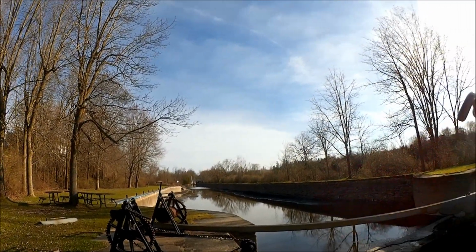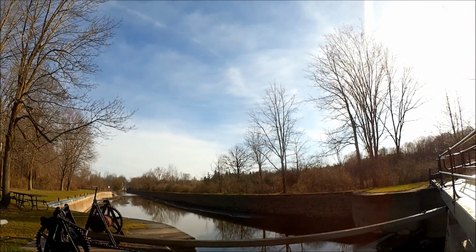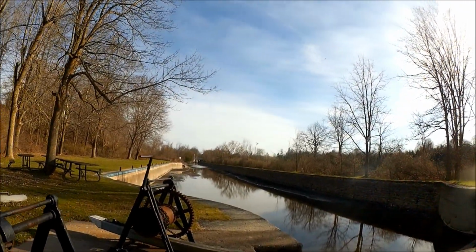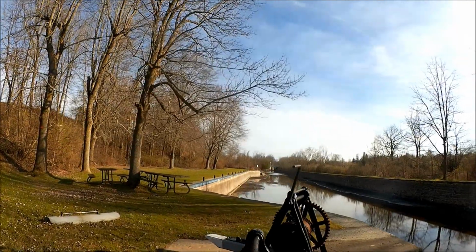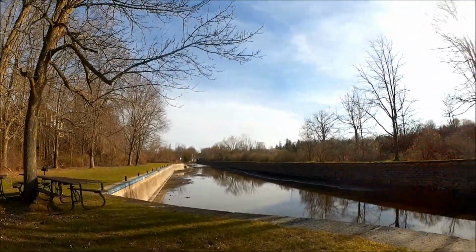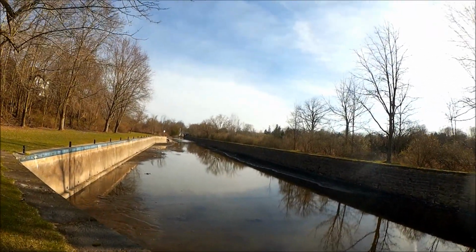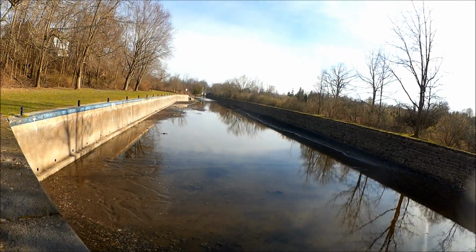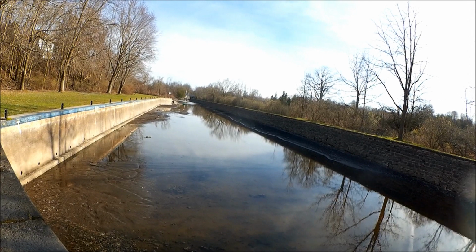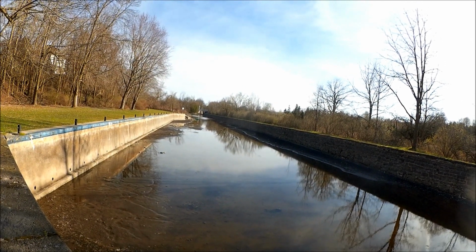So the reason that this lock station exists is it's actually circumventing a waterfall on the Rideau River, so this allows boats to get around those waterfalls, and that's why this is here. The canal is drained of water right now, so it's basically completely dry. So normally the water would be, you know, like 5 feet higher in this canal, I guess.